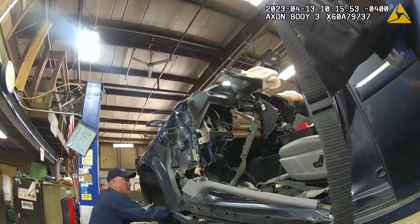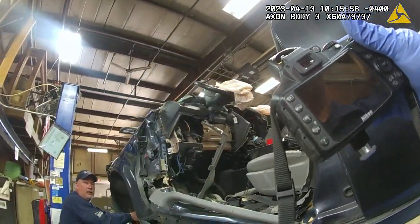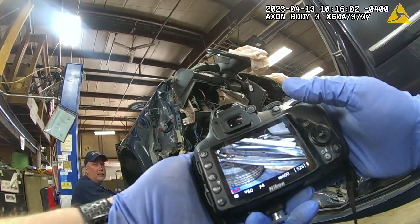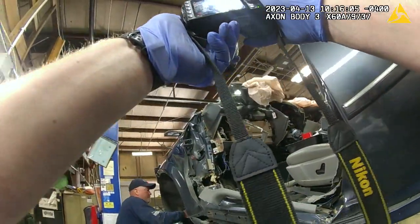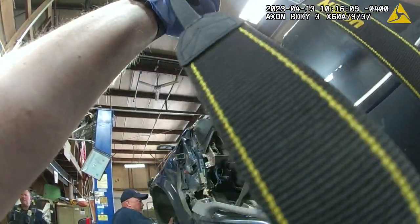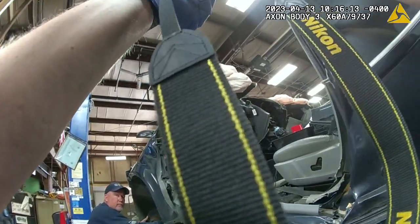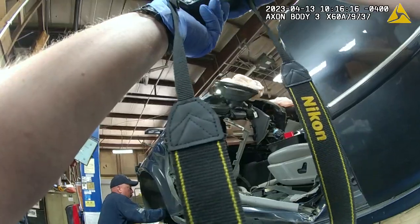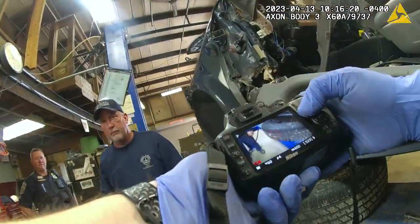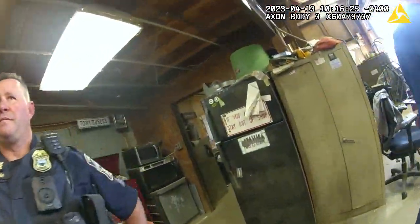So again, nothing froze. Steering wheel is moving. Everything's still attached to itself. Okay. Hold on. Got that on video? Nothing seems to be frozen or locked. Okay, perfect. All right. Thank you.